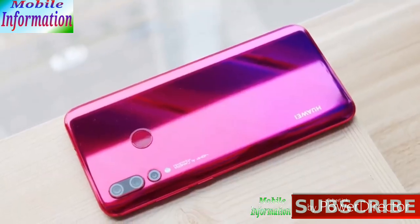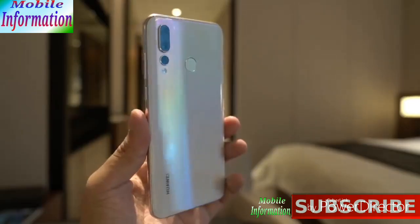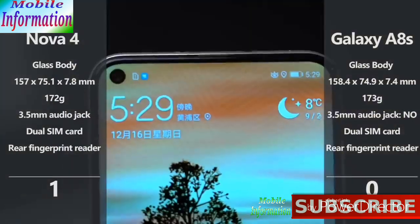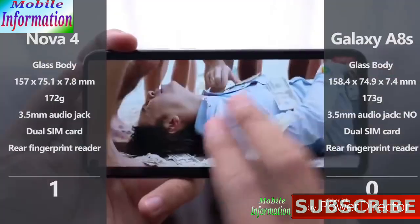It is very hard to choose the best smartphone in design category because they look very similar. But I want to give the first point in this comparison to Huawei Nova 4 because it has smaller hole for front camera and 3.5mm audio jack.